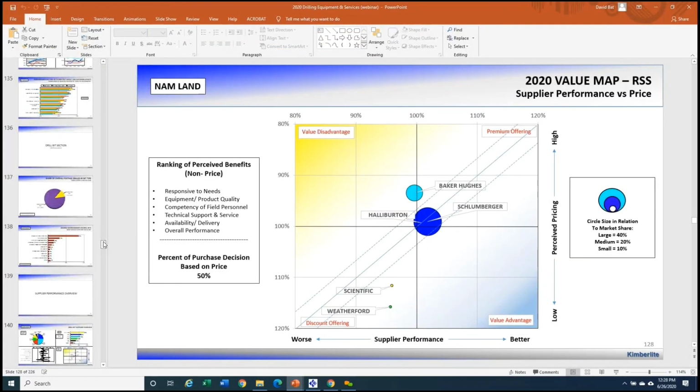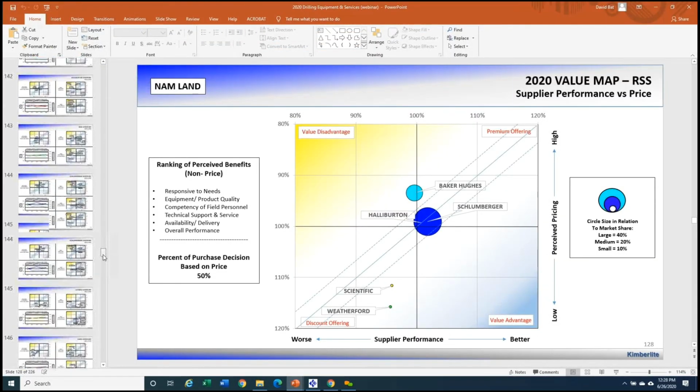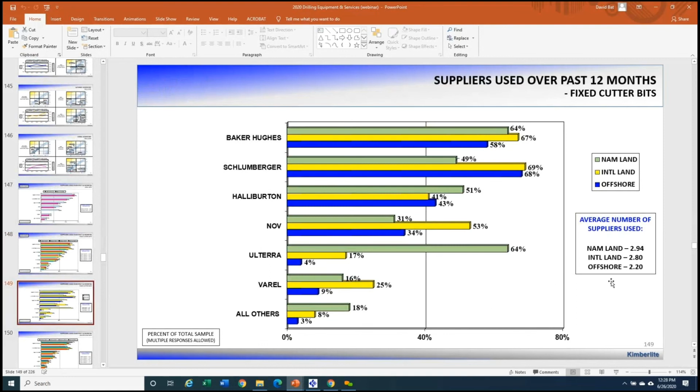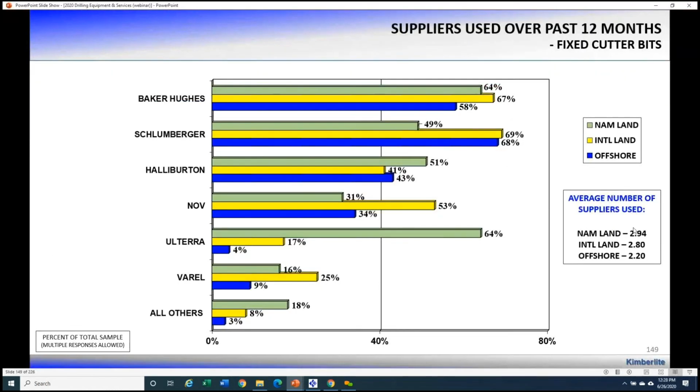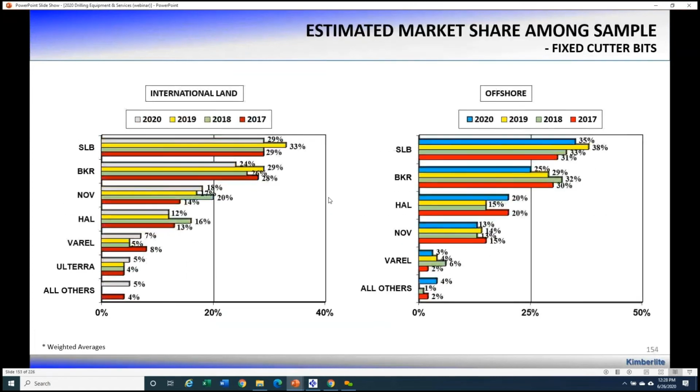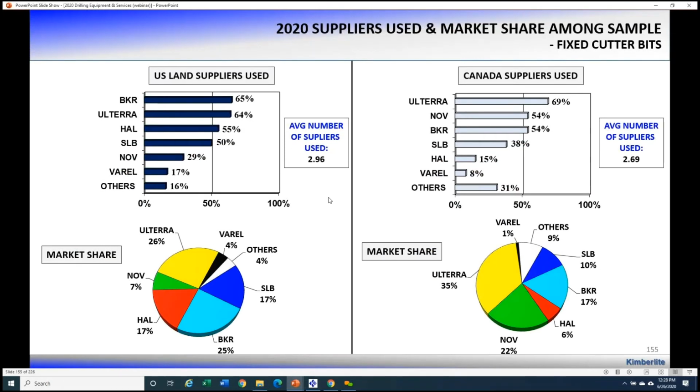When we move to drill bits, what we find is that many of the operators, particularly in North America land, will use about 3 different drill bit suppliers, particularly for fixed cutter drill bits. And when we look at the market share for U.S.